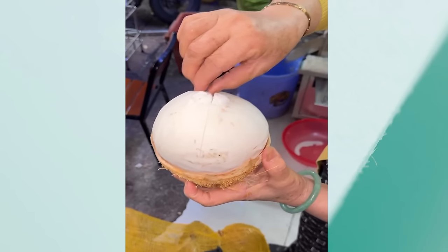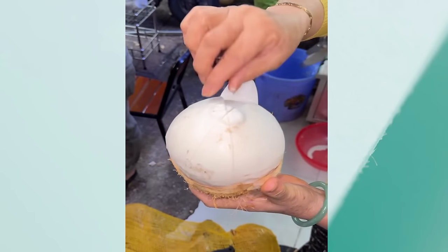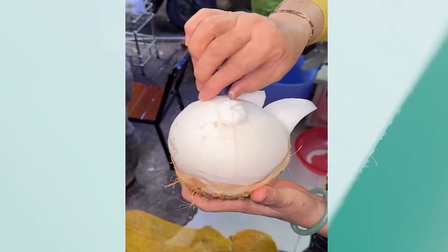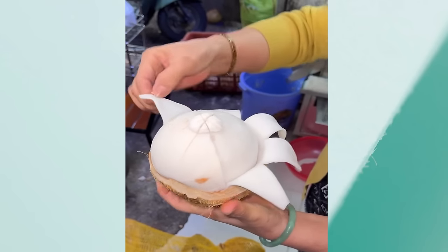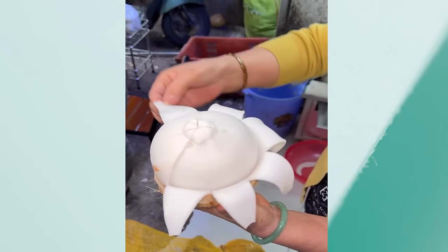Coconuts are packed with essential vitamins and minerals like potassium, manganese, copper, and selenium, which are vital for overall health and well-being.